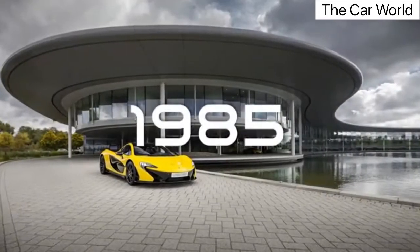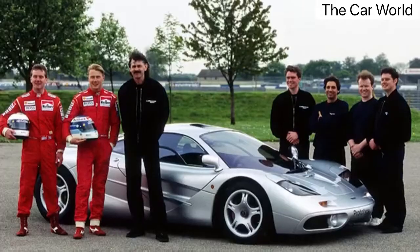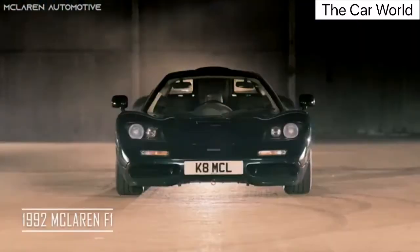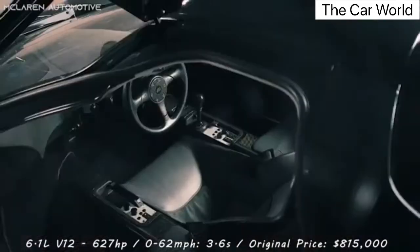McLaren Cars was founded in 1985 by Ron Dennis, but it was not until August 1988 that Dennis, team principal, and Gordon Murray started developing a new car. And after much effort, in 1992, the first street McLaren was released and named F1 to honor their roots in racing.